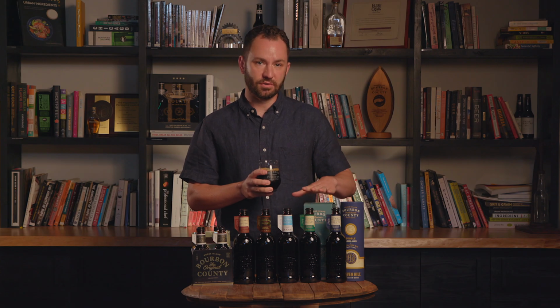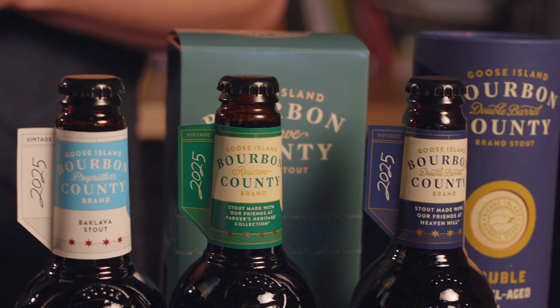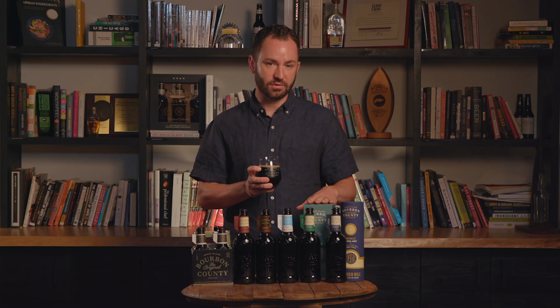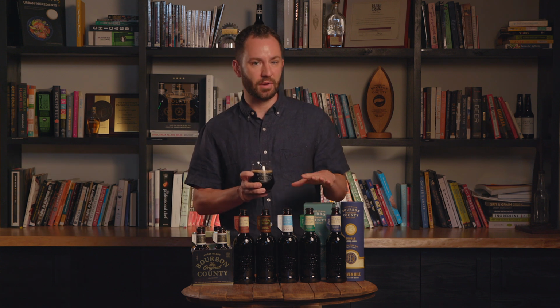Bourbon County Stout Reserve for this year is in partnership with our friends over at Parker's Heritage. We used their 17th edition rye whiskey barrels that were 10 years old, and we aged our stout in those barrels for about 2 years, and that really tells the story of time.